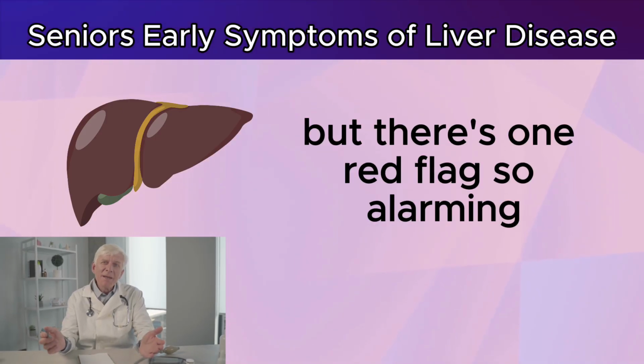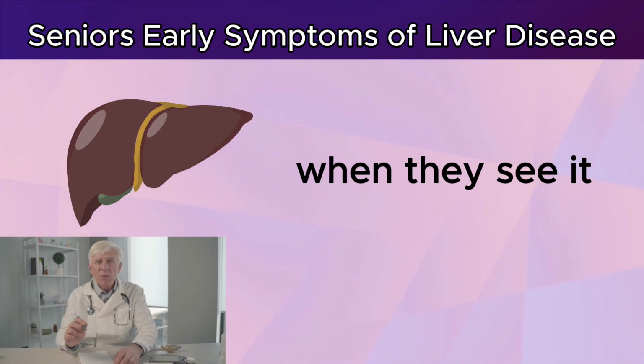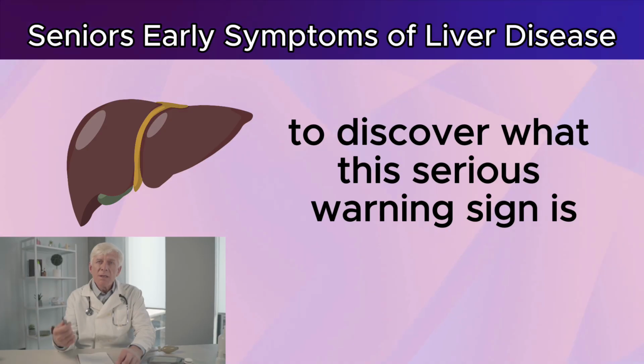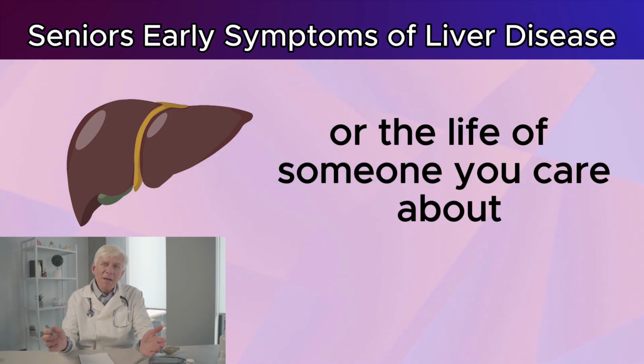But there's one red flag so alarming that doctors immediately order extensive testing when they see it. Stay with me until the end to discover what this serious warning sign is. It could literally save your life or the life of someone you care about.